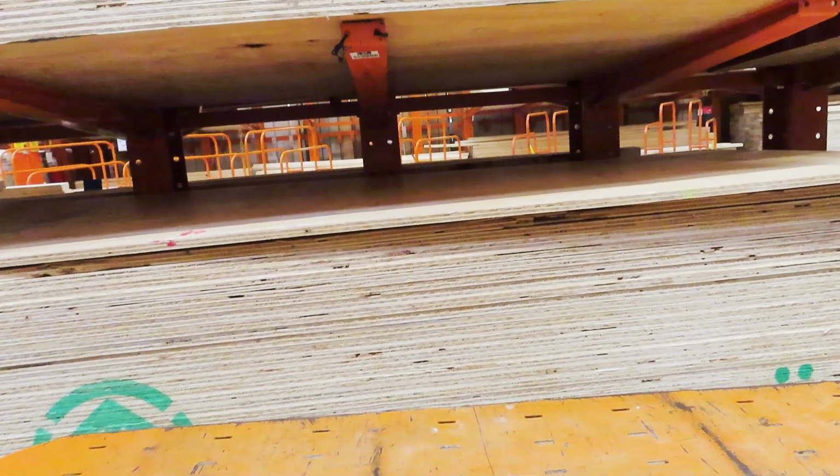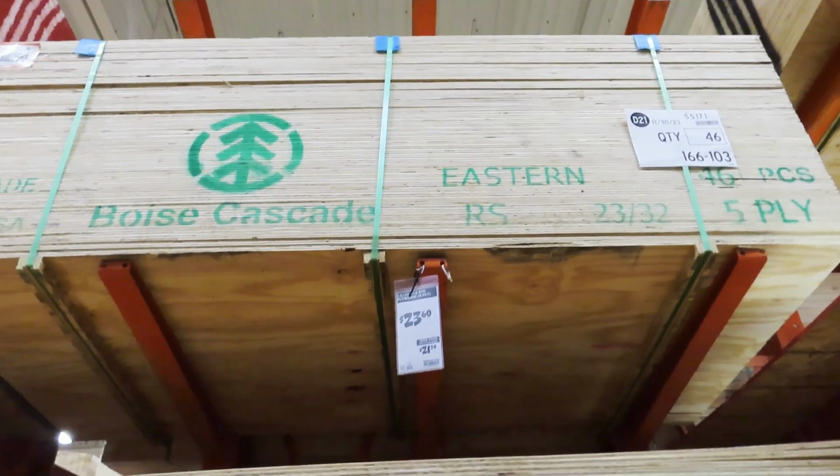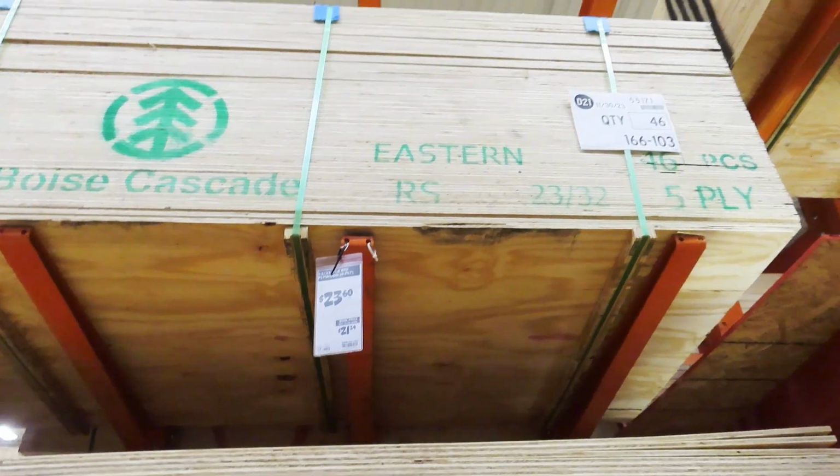What's the difference between that one and this one? I know by price, but I think it's the thickness. That one is $23.60, y'all.